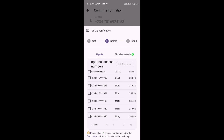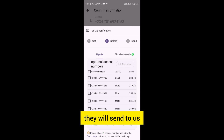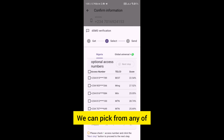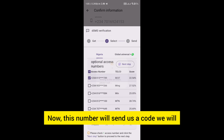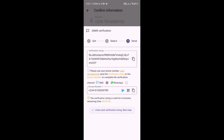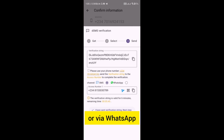So the next step here is we will get a code they will send to us. Now there are a few options we can use. We can pick from any of these numbers, so let me just go with the first one here. This number will send us a code we will use to access the app fully. Now this is the verification string. We will copy this string and then send it to the app either via SMS or via WhatsApp.